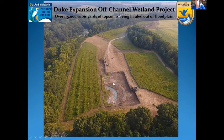So what he's doing right now is taking out a heck of a lot of topsoil. 135,000 cubic yards is what he's estimated based on the size of the pool, the acreage, and the depth that needs to come out of there. We originally got estimates from local contractors on this a year or so ago, and we were looking at 850,000 to 1.5 million just to have this whole area excavated.